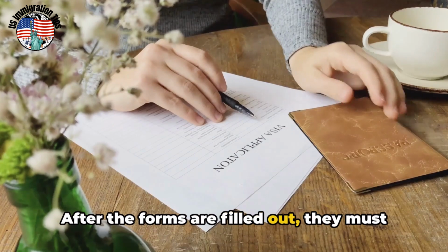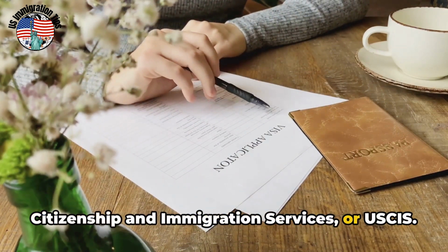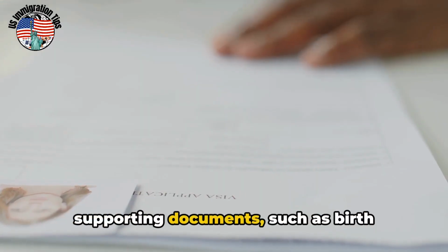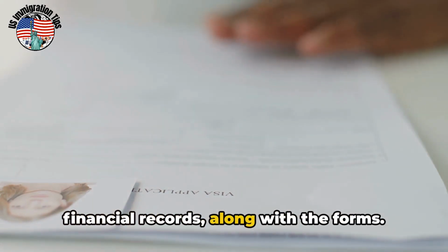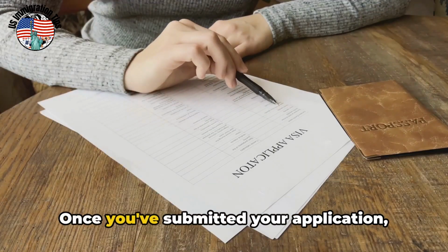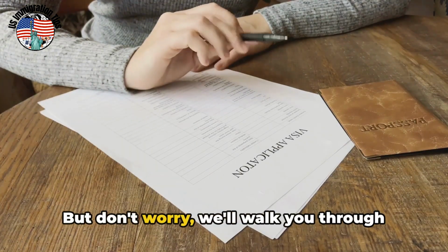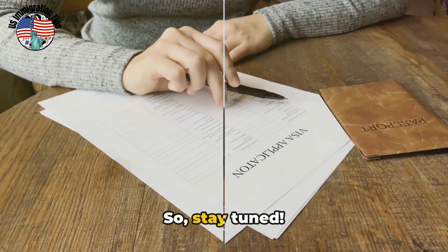After the forms are filled out, they must be submitted to the U.S. Citizenship and Immigration Services, or USCIS. It's important to include all necessary supporting documents such as birth certificates, marriage certificates, and financial records, along with the forms. Be sure to make copies of everything you send, in case documents get lost or misplaced. Once you've submitted your application, there are still a few more steps to complete. But don't worry, we'll walk you through the rest of the process in our next segment, so stay tuned.